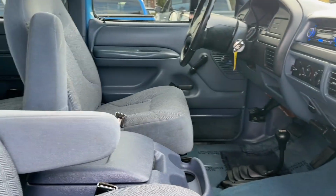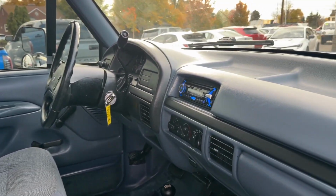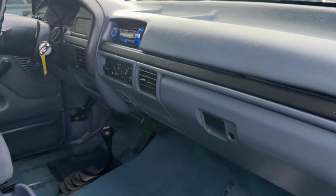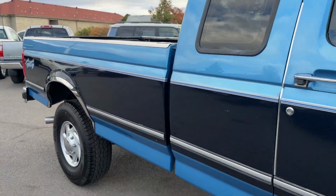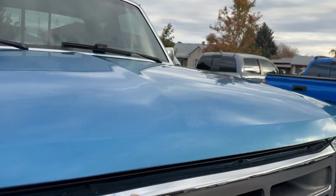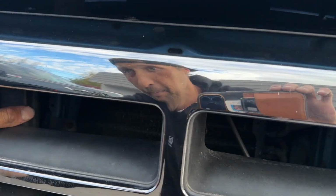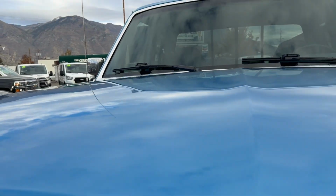So all the seat upholstery appears to be original, and it's in amazing shape. Dash is great, no cracks or anything like that. Heater blows nice and warm. AC blows ice cold. 4-wheel drive works great. Truck runs and drives amazing. I mean, silky smooth, nice and tight. Having those new ball joints obviously helps quite a bit.